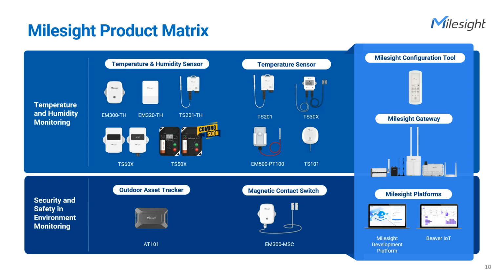At Milesight, we offer a range of products that handle everything from temperature and humidity to security and safety monitoring for the whole cold chain. In your labs and cold storage rooms, we've got the EM300TH, EM320TH, and TS201TH models, all battle-tested for precise temperature and humidity monitoring.